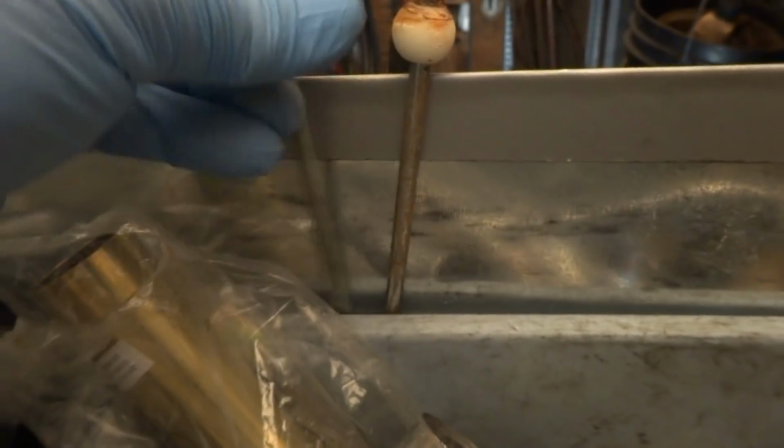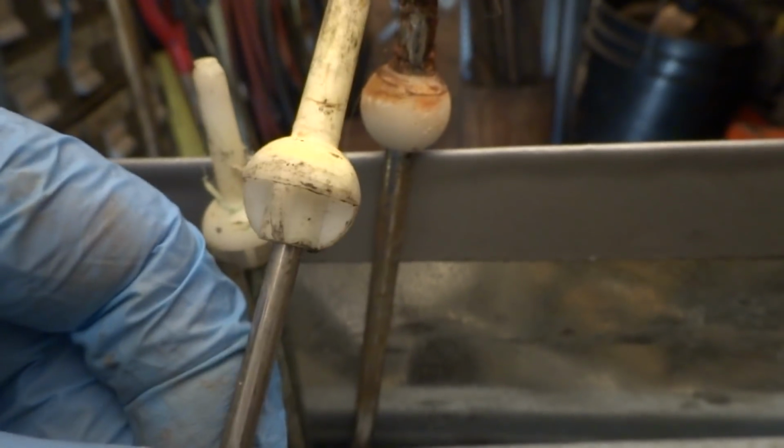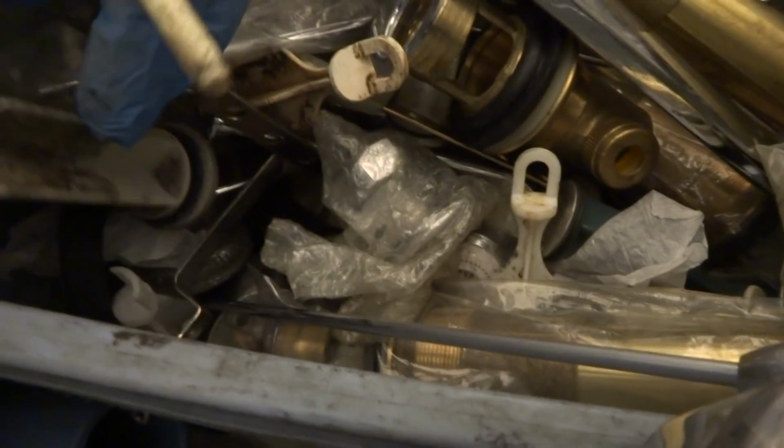That might work. See if we got another one in here. Yeah, that's a small one. Another small one. There's another Delta, but I see the shaft is small, so I'm gonna need a different clip. I think the Delta one's gonna work. That's not a common one though.